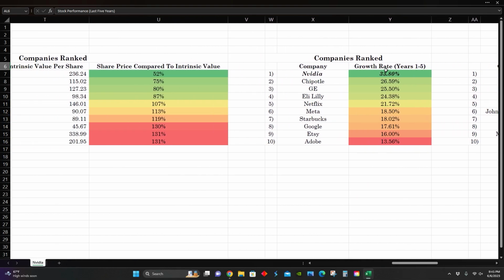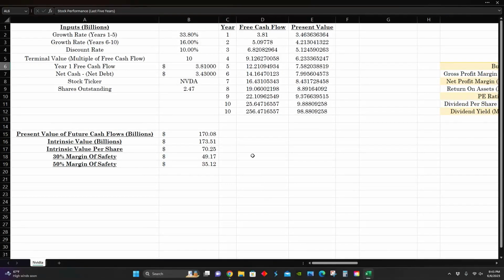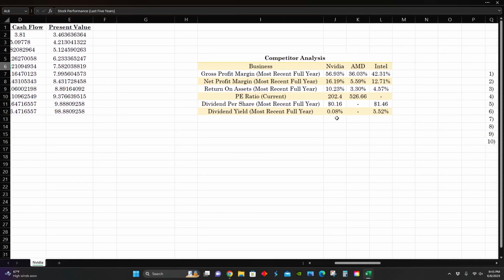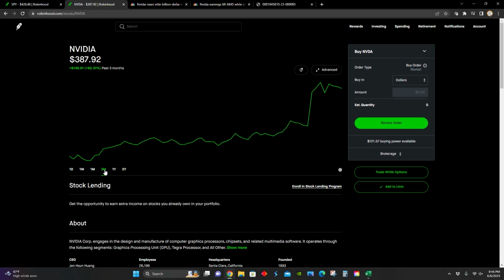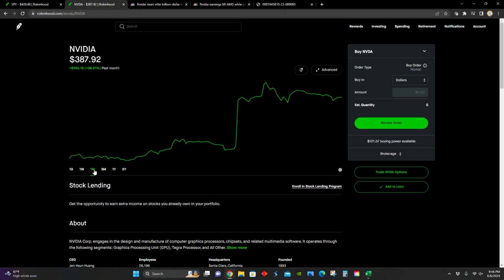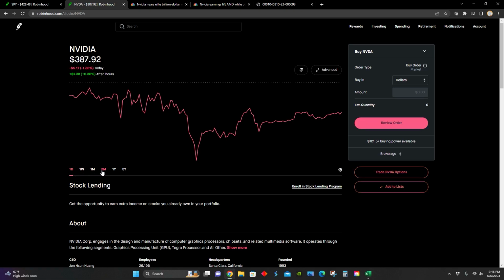For growth rate, they had the best projected growth rate from all the companies we've looked at so far, but according to the discounted cash flow model, they are currently not trading below intrinsic value per share based on these estimates. And then also comparing them to other companies in their industry, they have what looks to be the best profit margins. So Nvidia is definitely a very hot stock right now. A lot of people are talking about it. Obviously, this recent increase in the share price has got a lot of people talking, and they're about to cross the $1 trillion market capitalization.